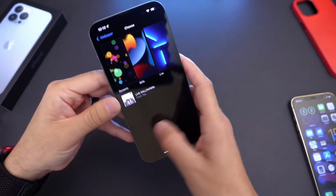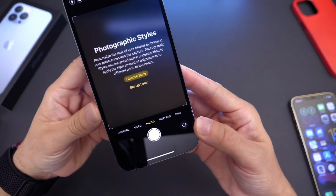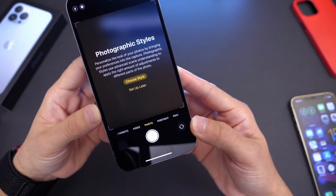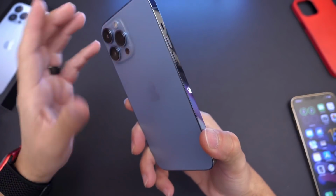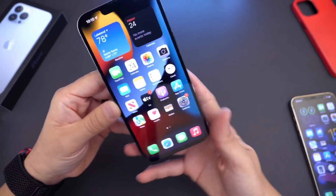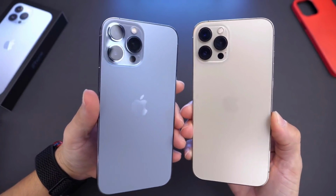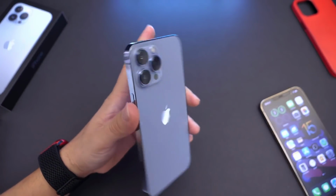Obviously, one of the biggest selling points on this device will be the cameras, the processing speeds. We now have the macro photography, we have the cinematic mode, which I'll be testing throughout. And this has been a quick first look. Again, the build number is slightly different. Of course, the display is a big difference here. Again, this is going to be one of the biggest selling points. The camera module is larger, and the camera sensors are larger as well. Not very noticeable on the Pro models, but it will be noticeable on other models.